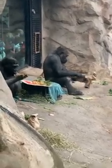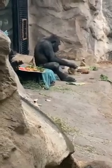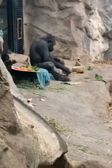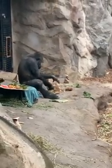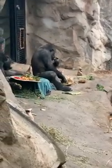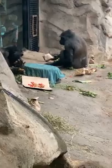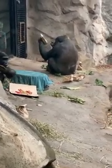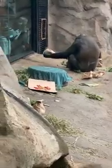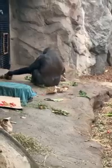So a few different facts about gorillas. There are two different species of gorillas. We have Western gorillas and Eastern gorillas. Western gorillas are split up into two subspecies. We have Western lowland gorillas, which is what our gorillas here are at the zoo, and cross river gorillas. And then the Eastern gorillas are split up into mountain gorillas and Eastern lowland gorillas. And as far as I'm aware, most, if not all, of the gorillas in the United States are Western lowland gorillas.